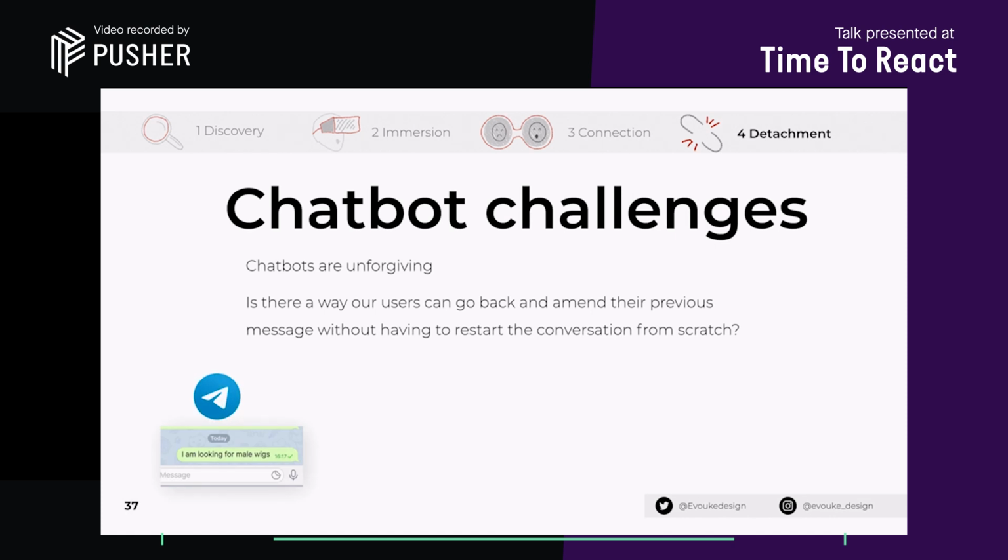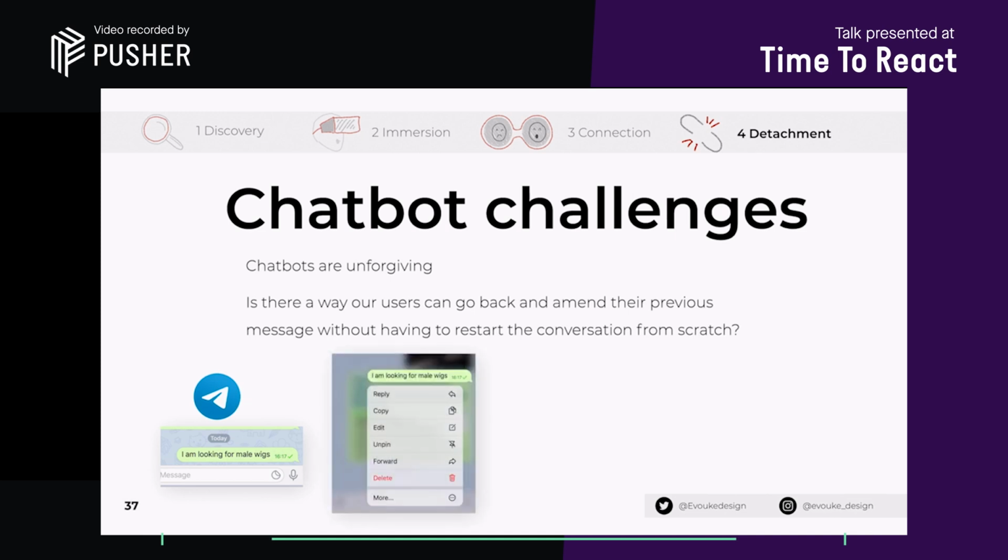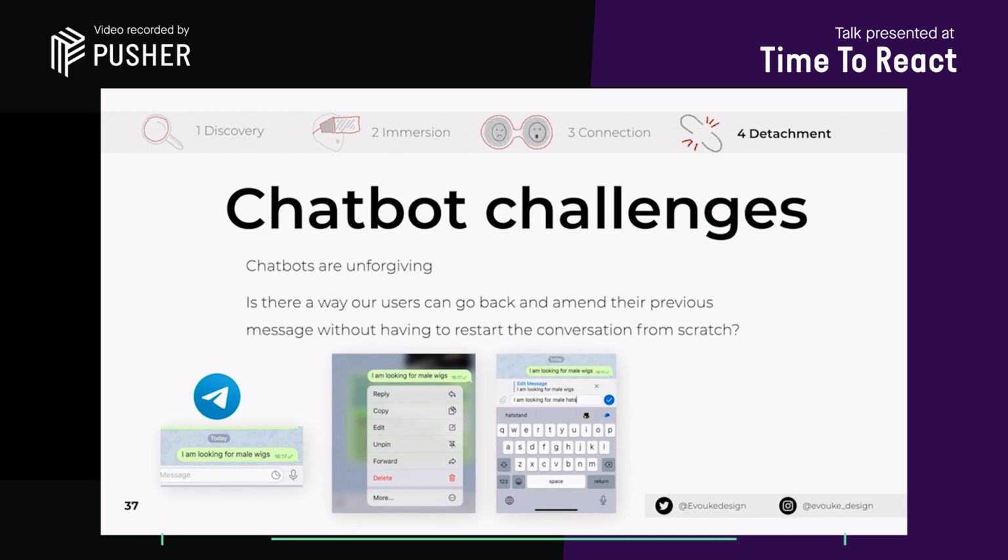An example of a messenger interface that does this is Telegram. I absolutely love the fact that you can go back and edit messages you've sent. So say I've changed my mind, I don't want to search for wigs, I want to search for hats, I can go back and change it. And I thought this was something we could potentially incorporate into a chatbot experience. And it could regenerate the results it gives after you've edited a previous search query.